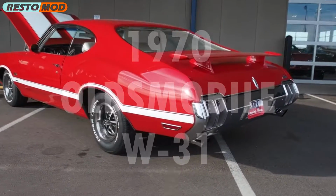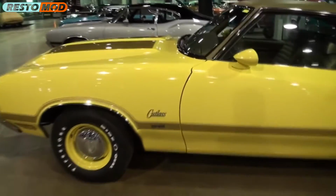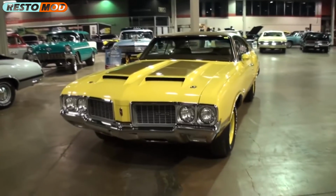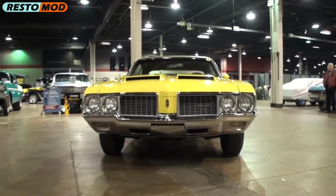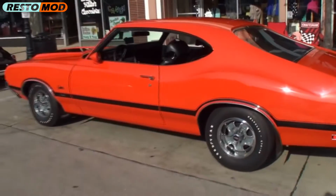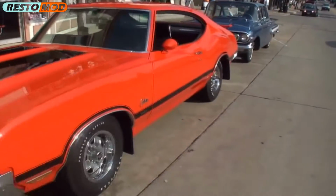The Oldsmobile W31. The Oldsmobile W31 was a mechanically similar car to the Oldsmobile Rally 350, however, it wasn't marketed well and lacked the striking exterior looks of the Rally, causing it to slip under the radar. It had a 350 V8 engine, and only 116 W31s were made for the 1970 model year.